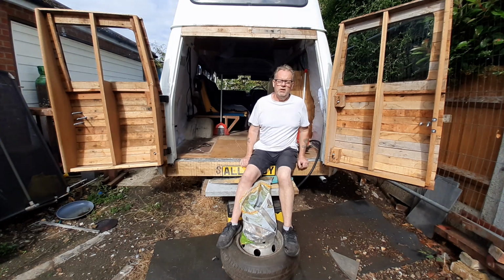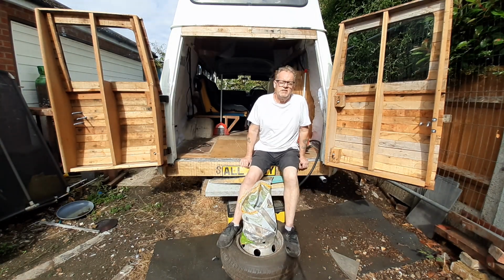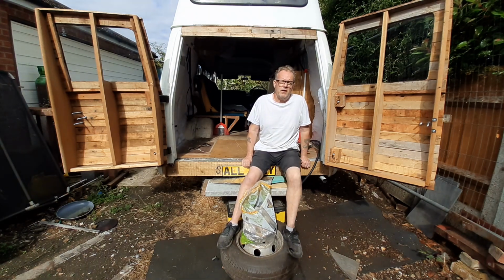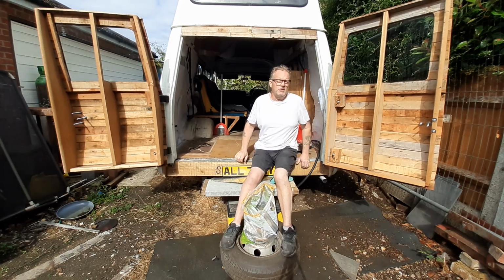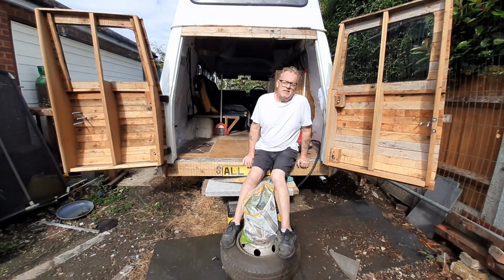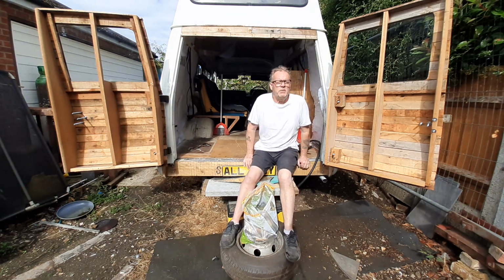What have I been up to? Right, I suppose majorly my solar's in. I'll show you a quick shot of that in a minute. I can't go, because I put the bed in and the mattress is on, it's a bit awkward to get to. I've got to devise some sort of method of getting the mattress up out of the way without causing too much mess inside the van, so I can get to the bits and pieces there.